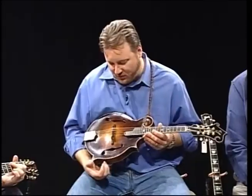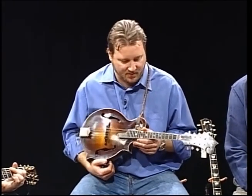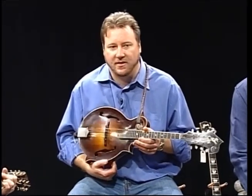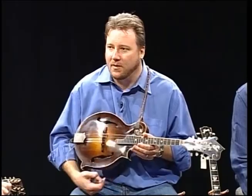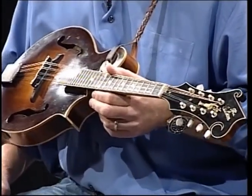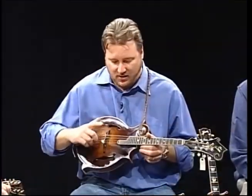Well, I'll tell you, this is a reproduction of a 1923 F5 Lloyd Loar mandolin made by the Gibson Mandolin and Guitar Company. And they made just over 200 of these dating back to 1922 to 24. And they're in such high value today, they're in the $185,000 range. So for an original? For an original.